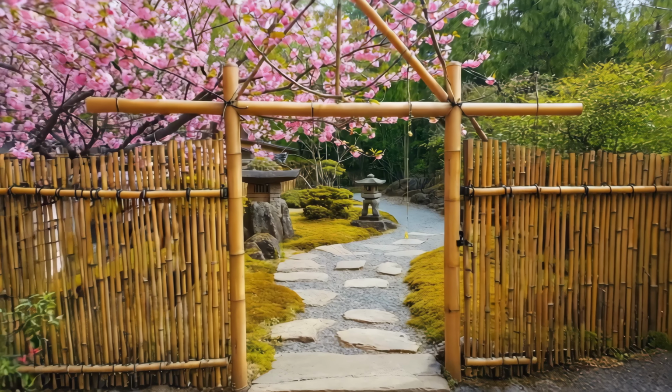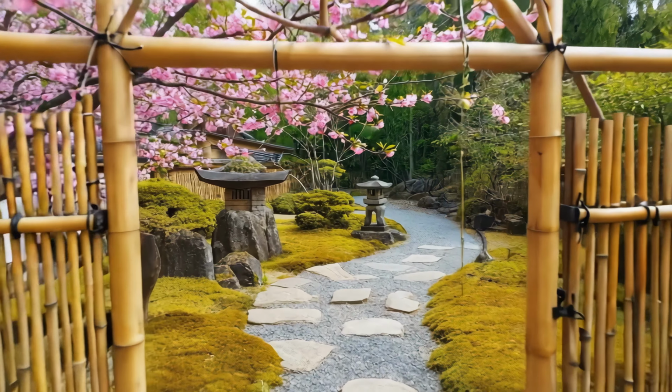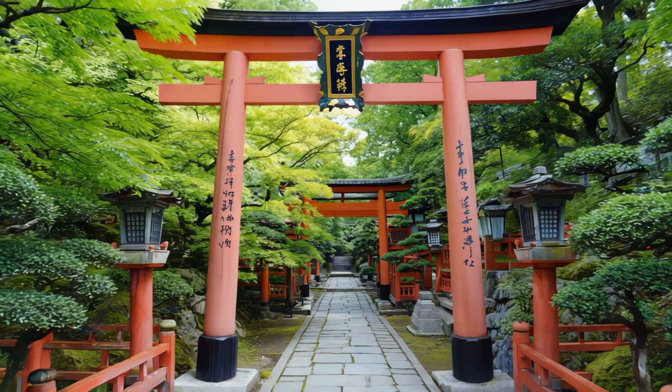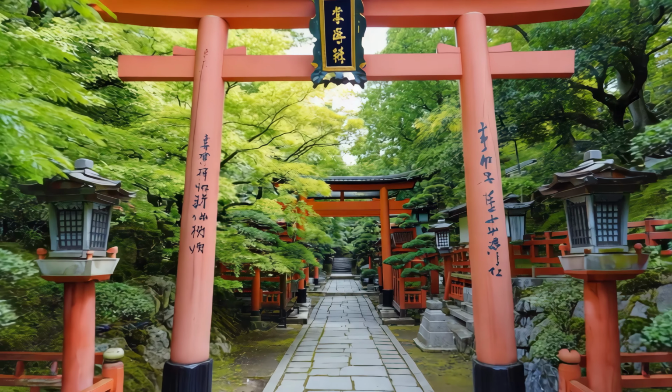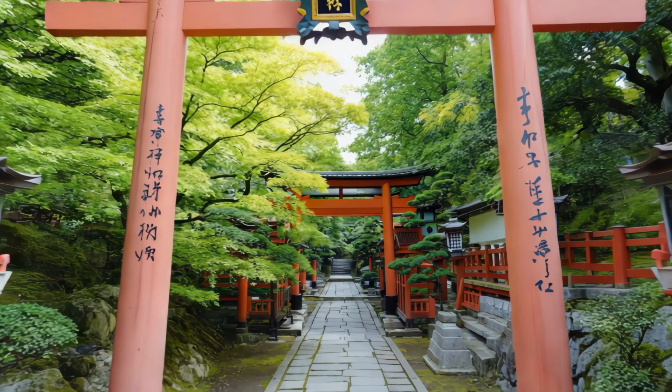Unlike Western garden design, where gates often serve primarily as decorative or security features, Japanese gates function as experiential devices that transform consciousness. The Japanese term monmen encompasses everything from elaborate structural gateways to the simplest suggestion of an entrance, all sharing the common purpose of defining boundaries between different states of being.